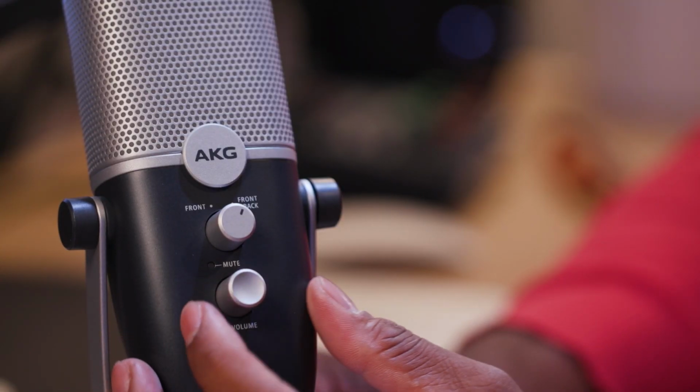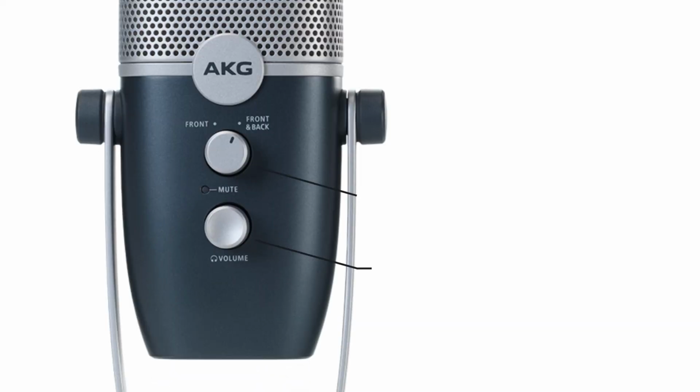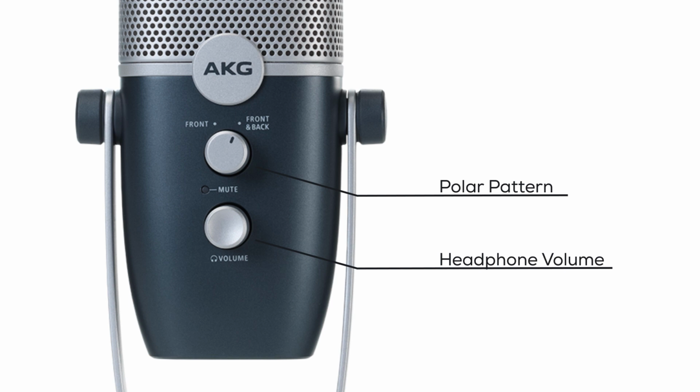The bottom knob is your volume knob. This knob allows you to turn the volume of the microphone up or down, as well as mute and unmute the microphone. Because it does come with class-compliant drivers, when you adjust the volume on the microphone, it also adjusts the volume inside of your computer, whether that's a Mac or a PC.